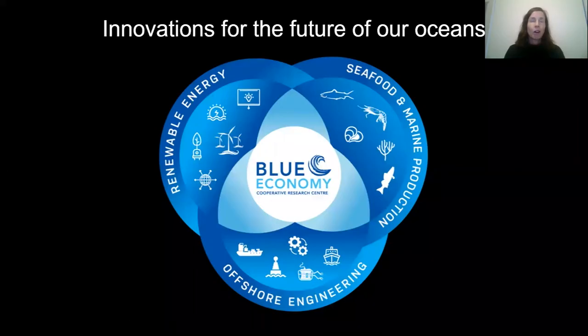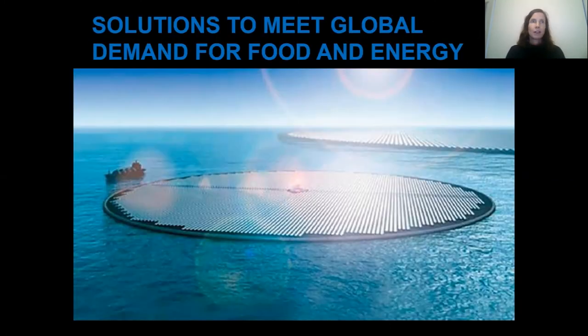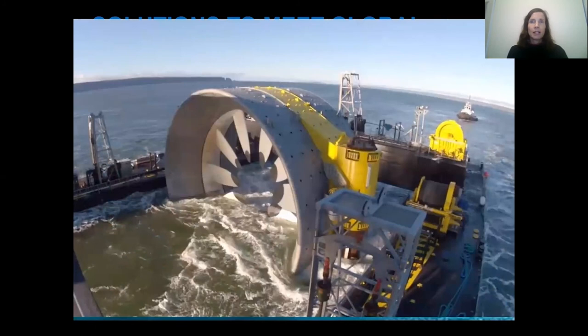The good news is that there are a lot of scientists and engineers working hard to develop a sustainable way forward for our oceans. We have 7.8 billion people on this planet, and they all need food and they all need energy, and our oceans might just be the solution. The Australian government has developed a new research centre called the Blue Economy, and it will, for the first time, bring the aquaculture, the renewable energy and the engineering sectors together to address the challenges of offshore food and energy production. We are a large island, and we have a lot of ocean that we can use to solve our food and energy problems. The Blue Economy Research Centre will design ways to produce renewable energy from things like sunlight, waves and tides, and wind out at sea.